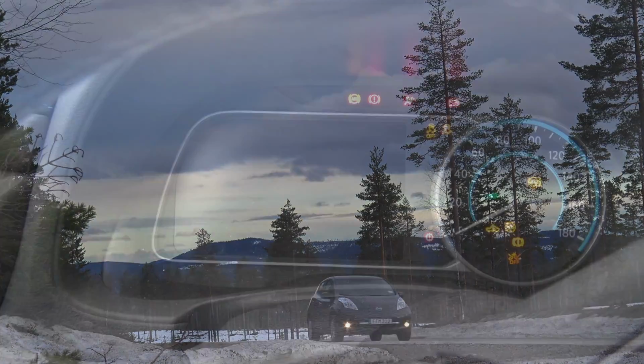In this episode we will take a more comprehensive look at the new Nissan LEAF 2018 with a 40 kilowatt hour battery, which gives this car longer range than the 24 kilowatt hour battery that I had in my old Nissan LEAF.